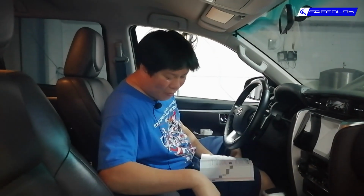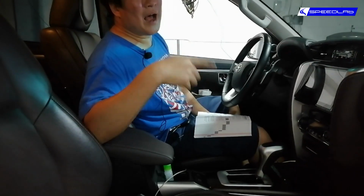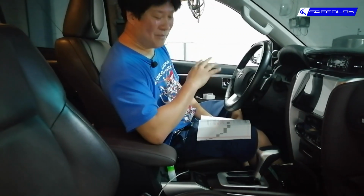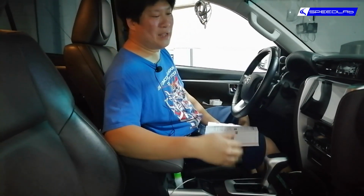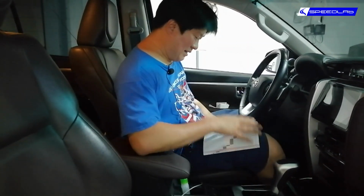And conversely, what Power Mode does is when you press this button, it will shift at a higher RPM. So before, in Eco Mode, it'll shift at like 1.8, 1.9, maybe 2,000. In Power Mode, it will hold it a little bit more, 2.5, sometimes up to 3, depending on how deep you press the pedal. It says so right here.